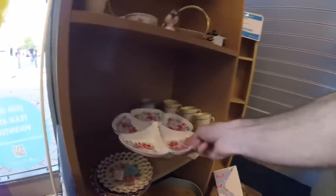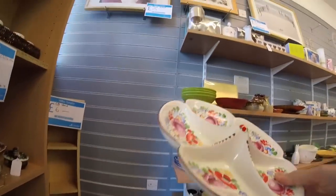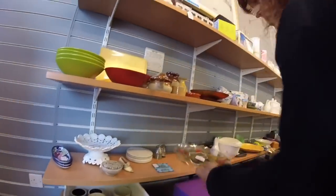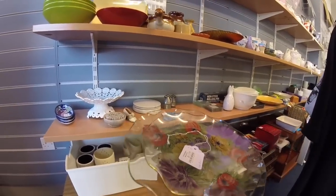Oops, breaking stuff now. Different, isn't it? Yeah, I just noticed this. It's not marked. Chance glass. £1.50 for the pair. Right. A little bit of mould on the edge. Oh my god, not another unicorn.